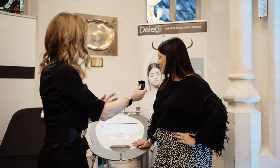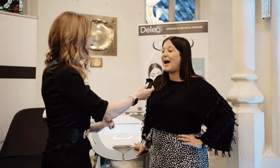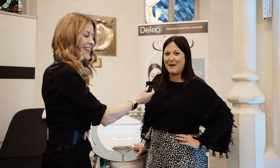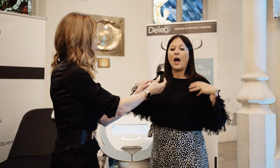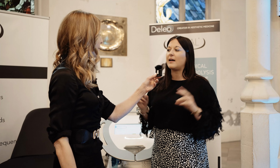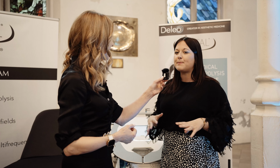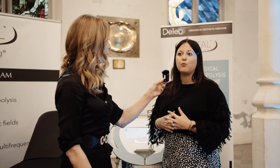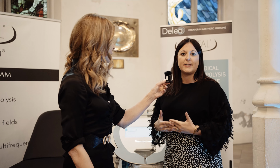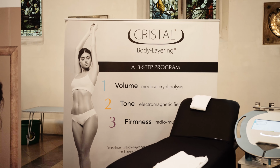And we've got some people trying treatments out this evening. Yeah, we have. We've got quite a lot actually, back-to-back patients that want to unfreeze their fears. I think that's the basic phrase of the night. To get over the bad buzz, to get over the scare of fat freezing and what they've heard recently, and to be able to experience that there are devices on the market that are safe, efficient, and give the best results.